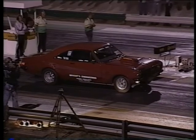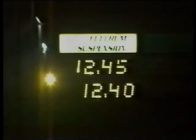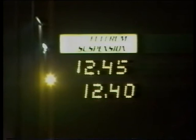Okay, this is Randall Fuel. Randall Fuel lighting up the Holden V8. This is the second semi-final. Randall Fuel's got the bye run, so in the final of Super Street we'll see this car, Randall Fuel, and Schlingmann's big Firebird. Running it through on the bye run, he stops the clocks with a 12.45 on a 12.40, so that's nice and consistent from him.